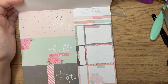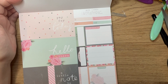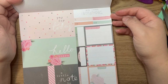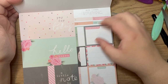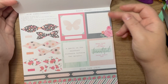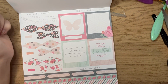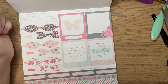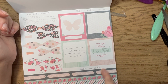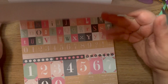Here we've got some mini cards, look. So it's literally got the line in there for you to put the score line in as well. So you can fold those in half. So you've got 3 of those. Envelope labels. So again, you can cut those out, put those on the front of your little envelopes. Pretty cool. We've got the little bows that you can cut out. And again, we've got instructions on how to use those. The washi tape strips, or ribbon strips, I guess, as I would call them, because they're not washi tape. You've got your photo frames that you can cut out as well.